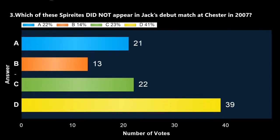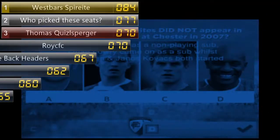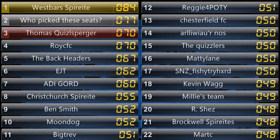Is Westbar Spyrite still our leader? Yes, he is, by 7 points from Who Picked These Seats and Thomas Quizzlesperger in third. Royce FC, the Backheaders, EJT, Adi Gord, Christchurch Spyrite, Ben Smith and Moondog. They make up the top 10. Another mention for a former winner, Moondog, sneaking into 10th place there.